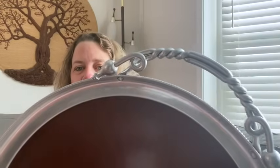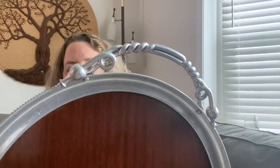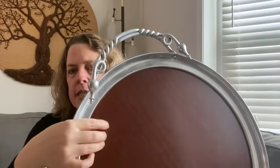So you can see that it is a pretty large tray that I was able to pick up. And I've got the tray right here. You can see how big it is. And I just love those handles on there. That's aluminum, and then the tray itself is Formica.